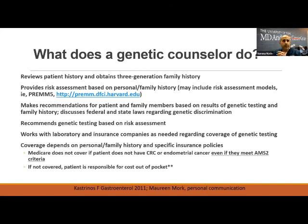They can provide very specific risk assessment based on the questions that they ask. They'll make recommendations to you and family members based on the results. They'll also talk about laws regarding genetic discrimination. Then they'll recommend testing based on what they find, and they'll work with the laboratory and insurance companies in regard to getting coverage for this. Coverage does depend a lot on what kind of history you have. Medicare actually makes it a little bit difficult because if the patient, him or herself, doesn't have colorectal cancer or endometrial cancer, even if they have a very strong family history, then they may not cover the cost of this.